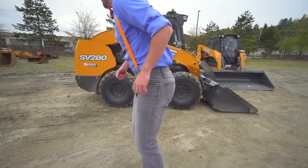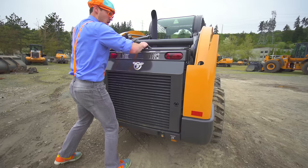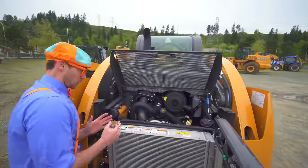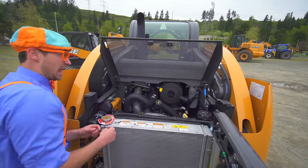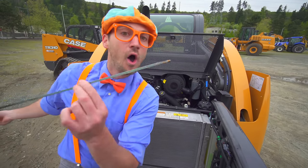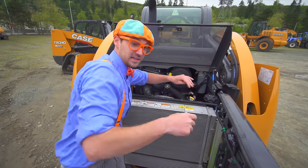Come on! Back here is where the engine of the skid steer is. Look at this! Check this out! We have the radiator, where you put the oil, the diesel, the air filter! And my favorite part, where you check the engine oil. Do you see it? Yep, looks pretty good. Let's put that back right there. Okay, let's close this.